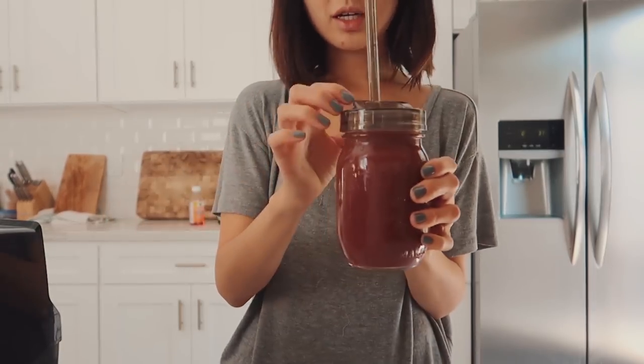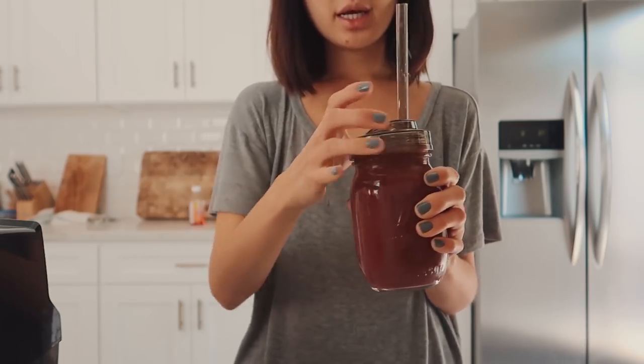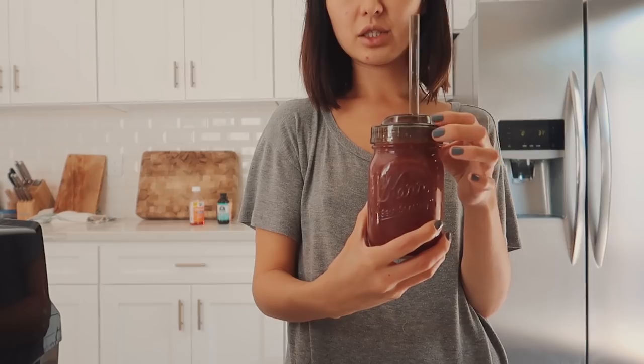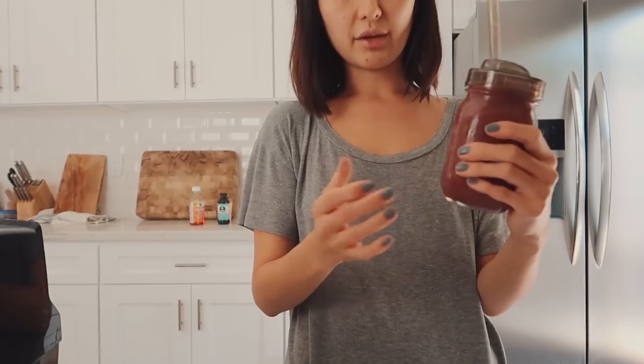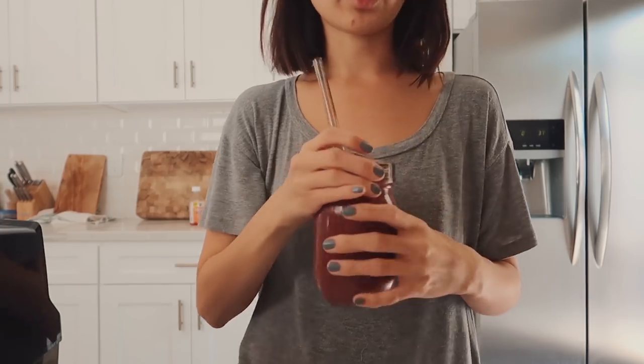Also, how cute are these little mason jar tops with straws? Waylee and I got them from Target. They fit onto any mason jar, which is great. So if I go to Starbucks or I want to get coffee somewhere, I can just take my reusable containers, which is really nice.